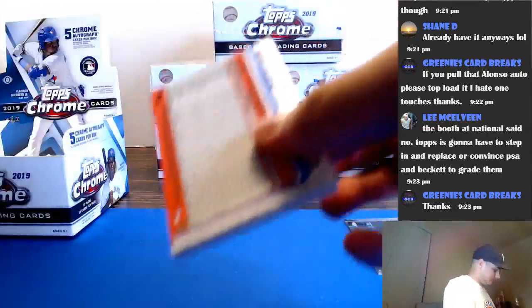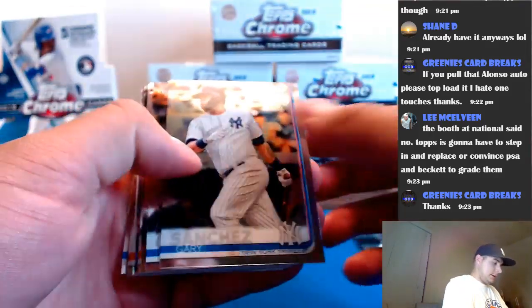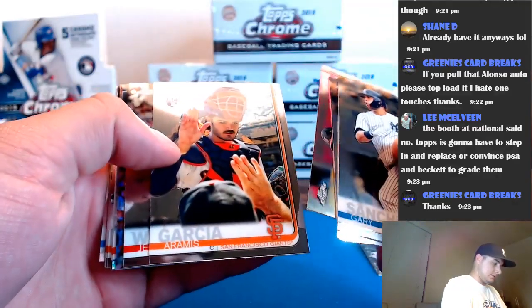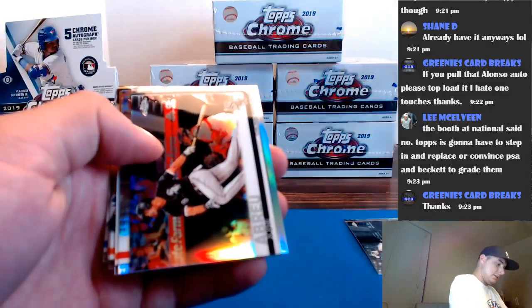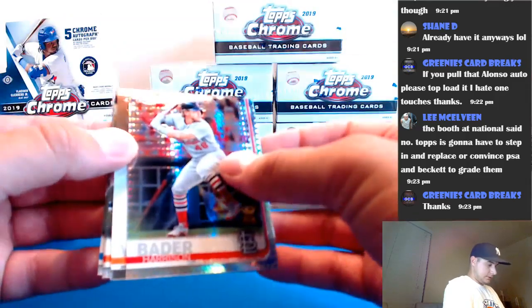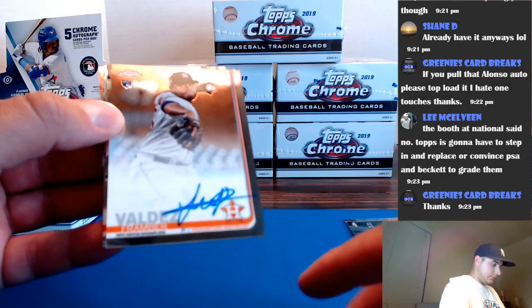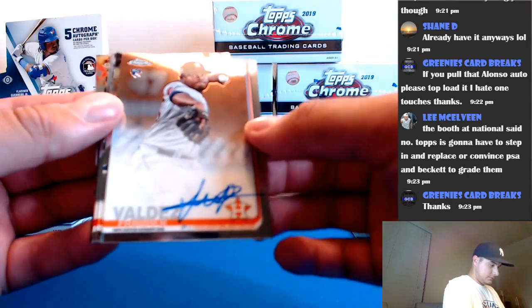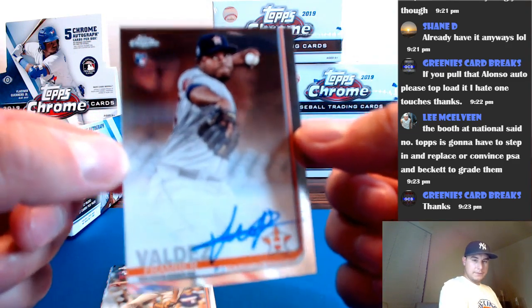Let's get a big one. It's not shorter. Gary Sanchez, Lorenzo Cain, Davis, Garcia, Winker. We got a refractor, Jose Abreu, Prism, Harrison Bader. Looks like it's going to be a rookie card. Framber Valdez for the Astros. You kind of saw that one in the corner, but it's kind of cool. It's right above the Astros logo. The Astros spot.